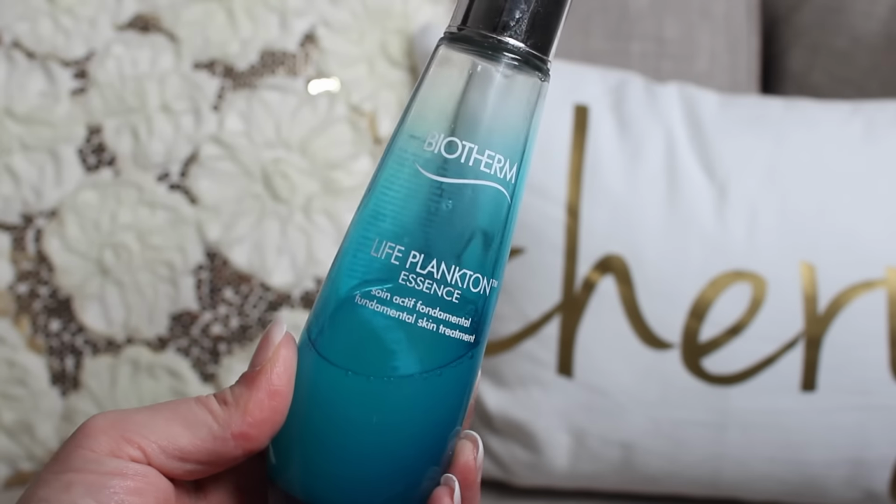And then I have a product from Biotherm, which you guys know I love. This is my second bottle of this, and it's their Life Plankton Essence. I noticed a huge difference in my skin when I started using this. They said it took about, I think, 7 or 8 days for people to really notice a difference, and I definitely did. It worked really fast for me in my overall evenness of my skin, my radiance, just so much about my skin changed.